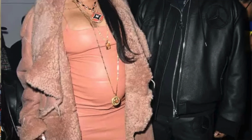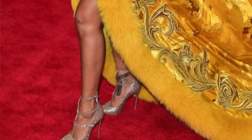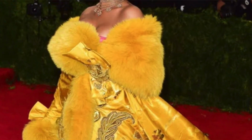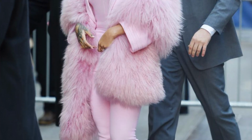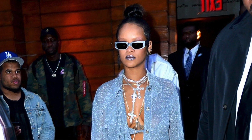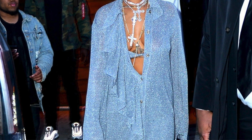I think that's very fun. And then also, of course, glamour. I mean, she just takes things to the next level. She's a natural person people want to emulate. Once she does something, it's like, oh, you can do it like that.